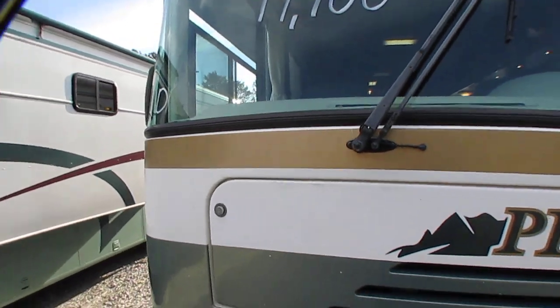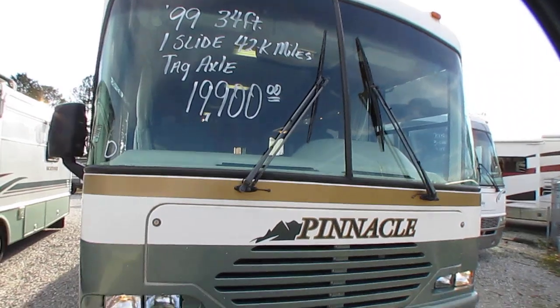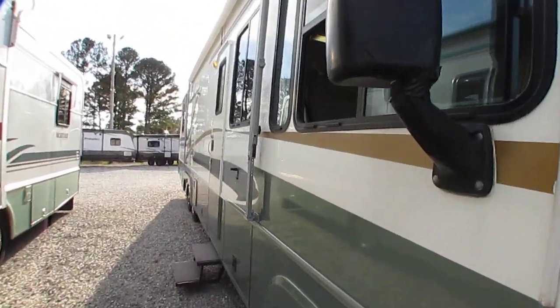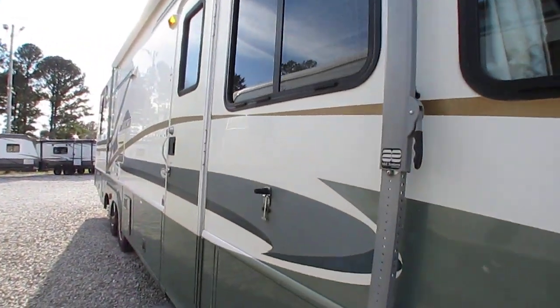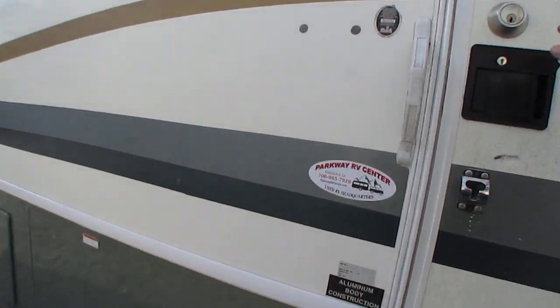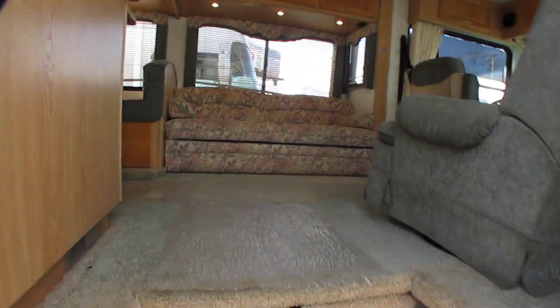It's all original. Even the dash air still works. Built on a Ford chassis with a 6.8 liter Triton V10. Great power, 305 horse, 420 pound-feet of torque. Let's look inside. Aluminum body construction, of course. Well, that air feels good.